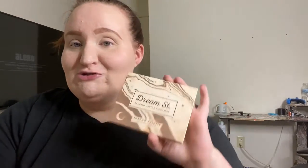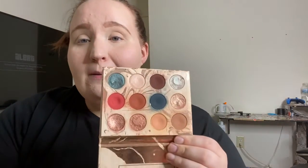Okay, I'm picking this because it was like the second palette I ever bought. I haven't played with it in so long. And it kind of gives me nostalgic feelings. It's the Dream Street palette from Colourpop and Kathleen Lights, which they no longer sell. But it's just so pretty. So that's what I'm doing.